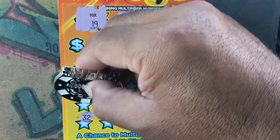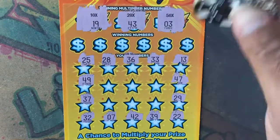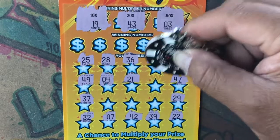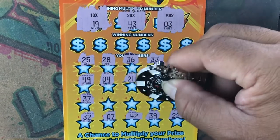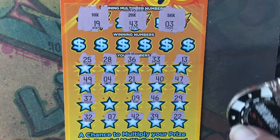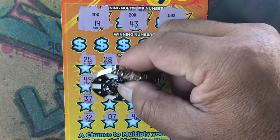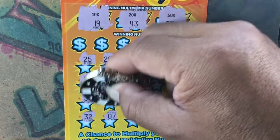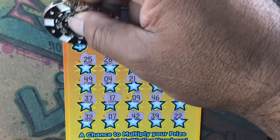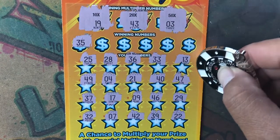Way off. 32. 37. 40. Here's a 4. 21. Big fat 40. 46. We got 9, 19, 29, 39, 49. Man. 17. All right, so no matches to our multipliers. See if we can get a match. 35, one off of 36.